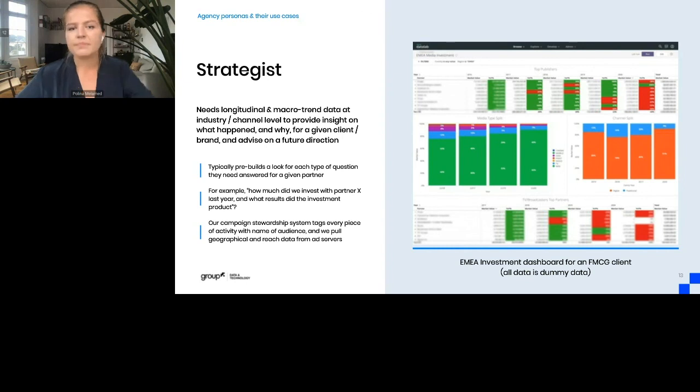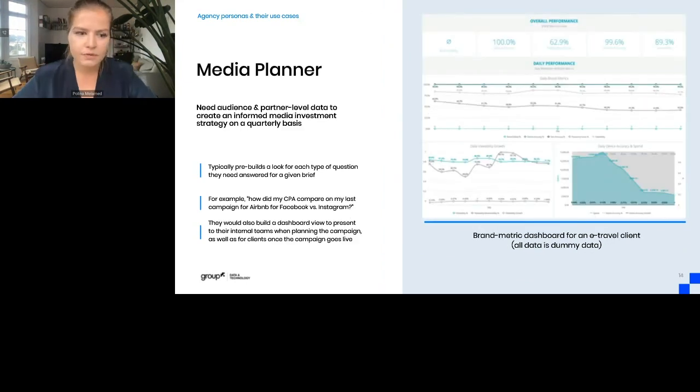Our media planners are another interesting group. They really need audience and partner level data to create informed media investment strategies. It's usually done on a quarterly basis, but things change and replans happen all the time. So typically they would look at a client brief and break it down into subtypes of data questions that they could answer using Looker. For example, a type of question could be, how did my cost per acquisition compare on my last campaign for Airbnb for Facebook versus Instagram?